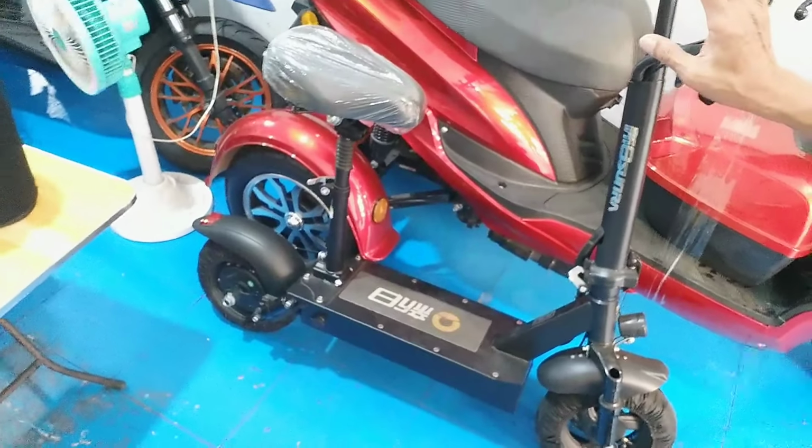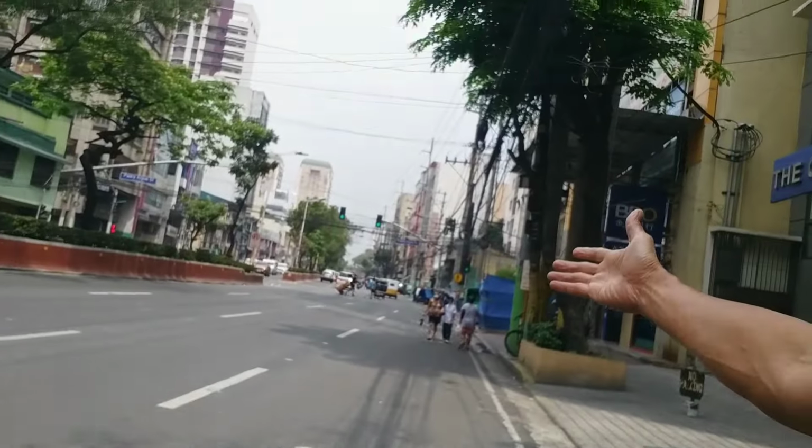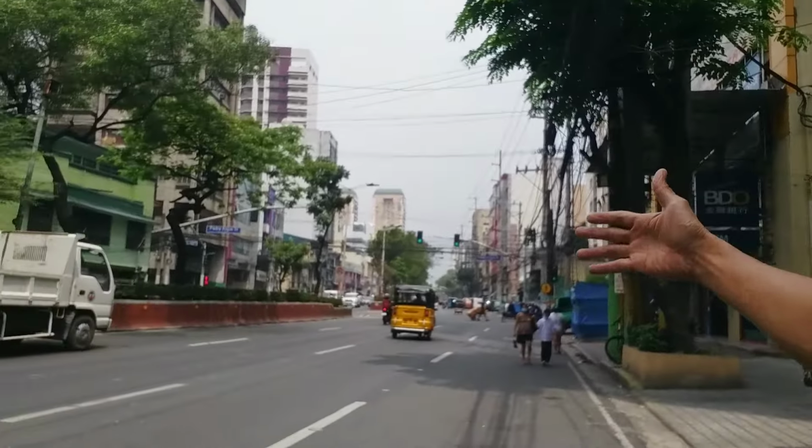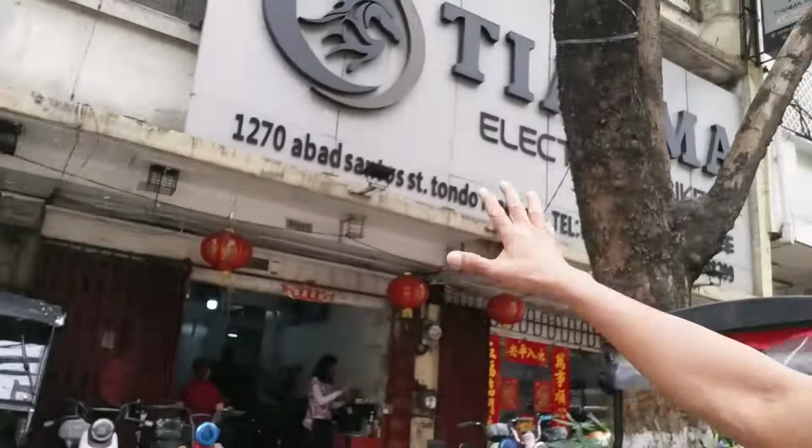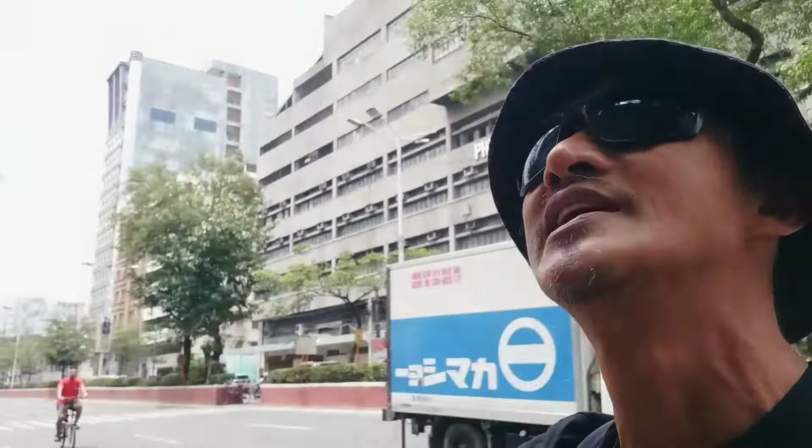So this is the scooter, and if you see the different kinds of e-bikes and e-cars in that video, all you have to do is visit this e-bike shop. If you're here in Manila, Philippines, you can visit here in Abad Santos, corner Padre Algisit. If you're from Blumentritt, from Caloocan, go straight ahead on Abad Santos, look for Padre Algisit, and look for the TIANMA.